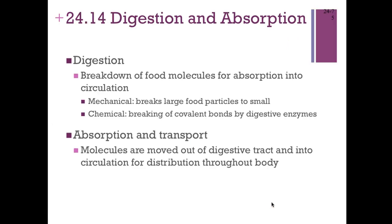So this last section, we're going to discuss digestion and absorption. I'm just going to do a couple slides because you are responsible for reading through that section and then writing a paper on our digestive system assignment that I've posted under our Chapter 24 tab on Blackboard. So you guys will write a 1 to 2 page paper discussing food combining and what we just learned about our digestive system.